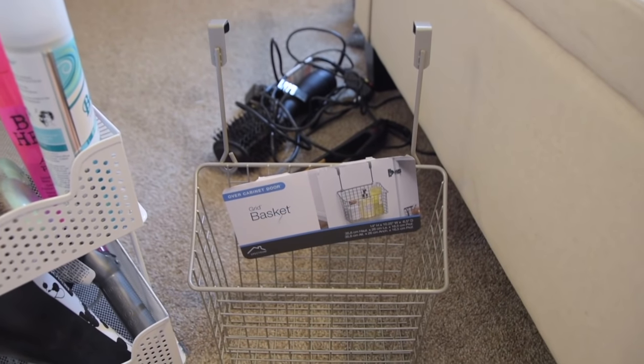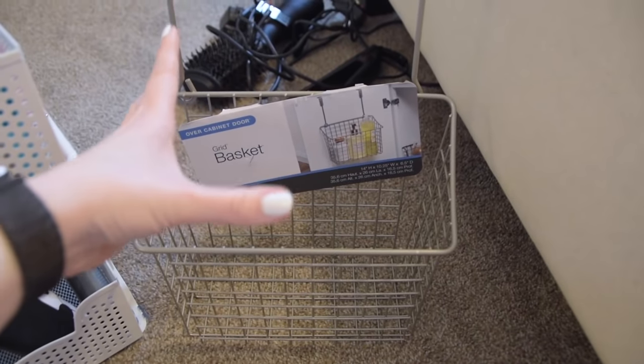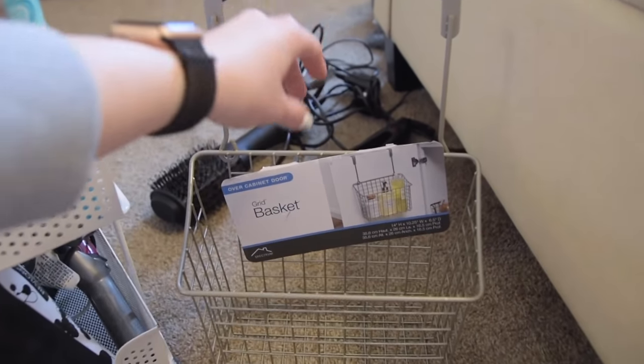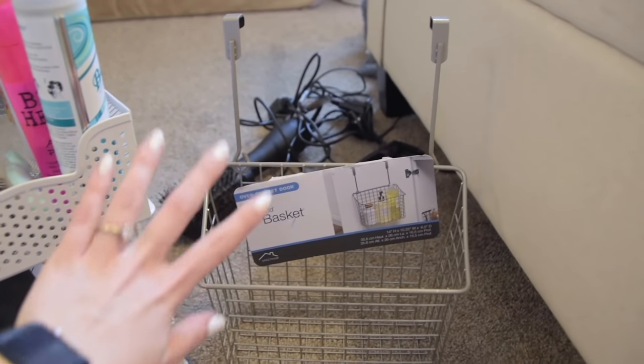And then for my hair tools, I have two that I use very regularly. This blow dry brush and this flat iron. And I was going to buy one of the over the door circular, like Hot Tools specific baskets like this, but then I thought this would be way too wide to fit into any of those little holes, and I wanted something a little more universal, so I went with this basket, which was half the price of all of the Hot Tool specific baskets.